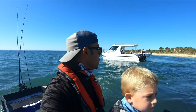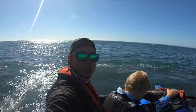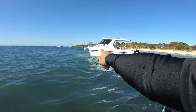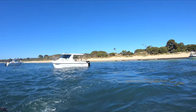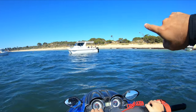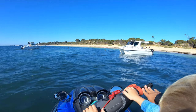As you can see in the background, we've come to one of the islands, Garden Island specifically. Frenchie is just lining up the boat. Pretty shallow here. I think his boat draws about 0.3, 0.4 meters. You can see there, he's putting the bow anchor at the front, and then reversing onto the beach. Once he's put enough rope out, he's gonna put some stern anchors on the beach there, and that should hold the boat nice and steady for us to be anchored and chill on the beach.